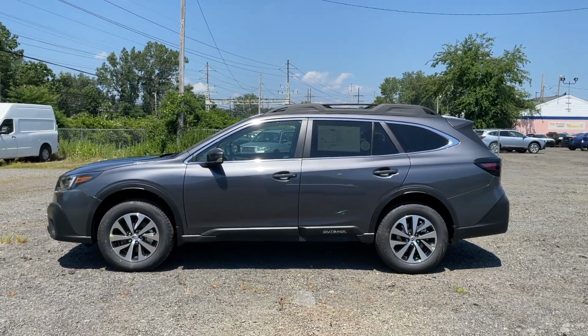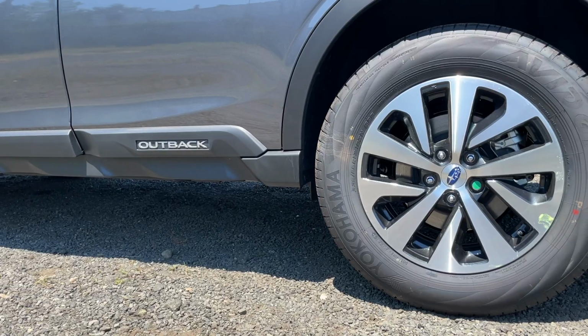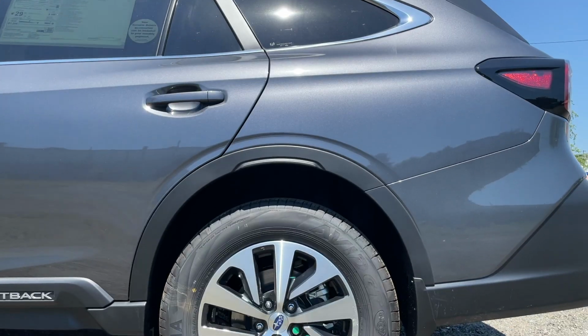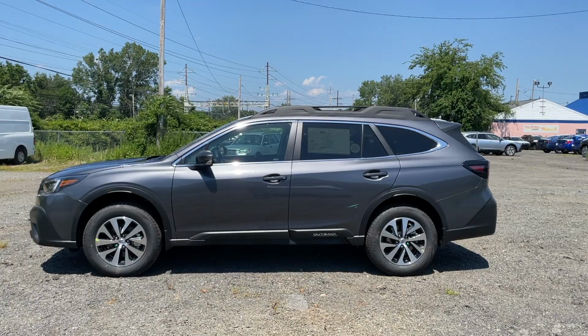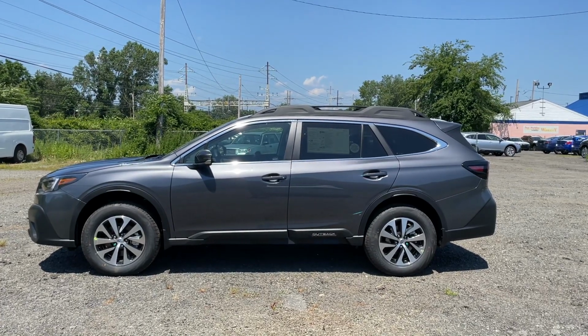On the roof, there are going to be some roof rails, and you could get crossbars as an option on this Outback. And for the rims, I love the way they look. They are finished in chrome, and they do have some black inserts. And I love the fact that there is a good amount of rubber, which is expected from an adventure vehicle. The size is going to be 225/65/17. And as I said, I just love the fact that there is a good amount of rubber.